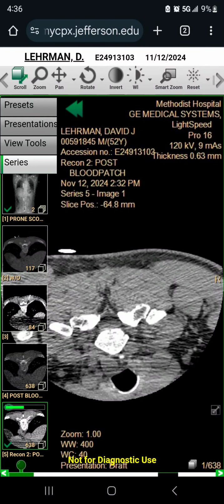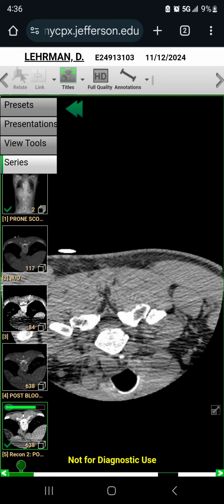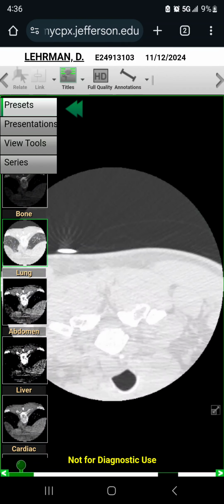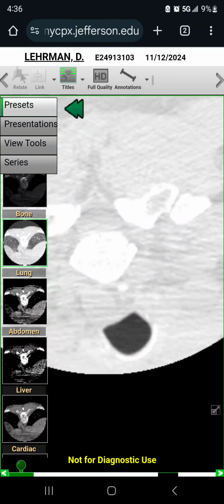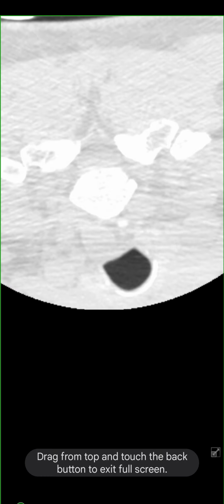This is a CT myelogram taken during my blood patch just last Tuesday. And sorry, the lung isn't really pictured well in this because it's outside of the frame, but everything that you need to know is in this scan. I'm going to remove my personal information and change the presets over to lung and show you in a full screen mode exactly what's going on.